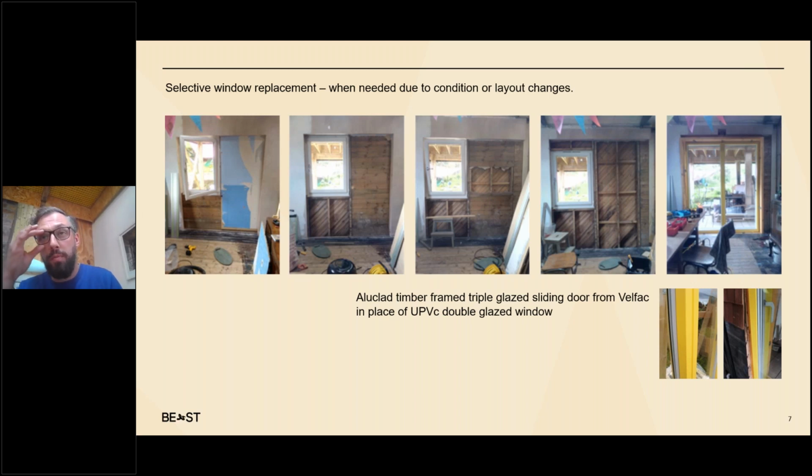The photos will probably be a bit blurry, but you'll see there the kind of innovative panel of the wall where it's been opened up, and the tongue and groove boards.